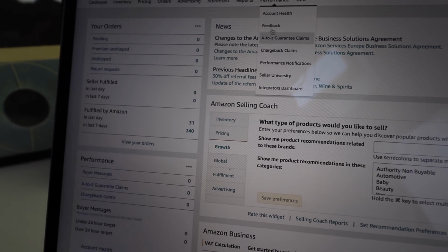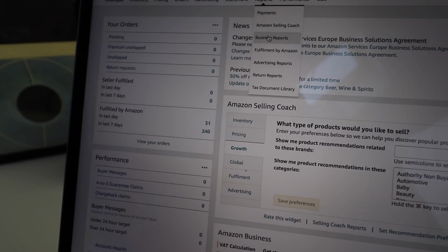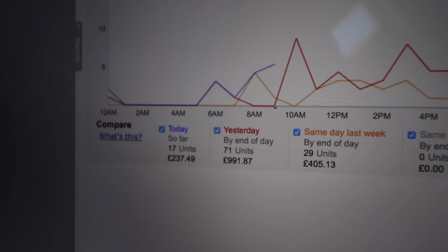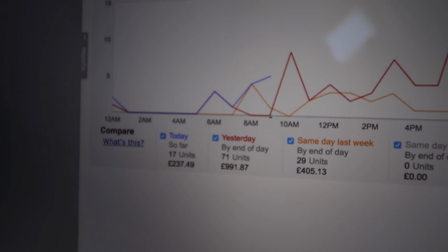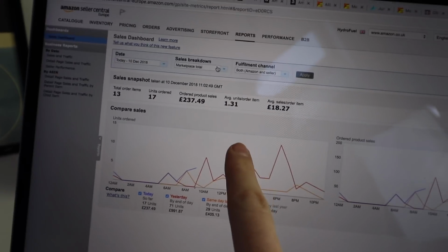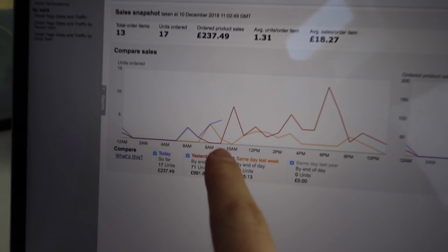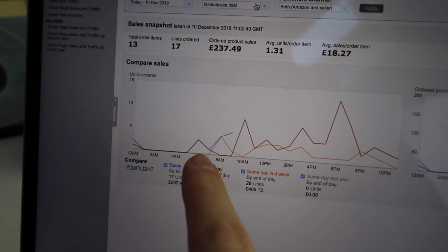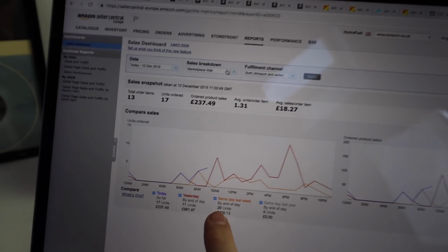Yesterday, for example, if we go up to reports. I'm looking at the camera while doing this, which is really tricky. So we can see here, yesterday, 71 units, £991. Okay, I lied again. I thought it was more than that. However, this is just Amazon sales. I actually do also sell using my own website. So probably, if we count those in, it is over 500.